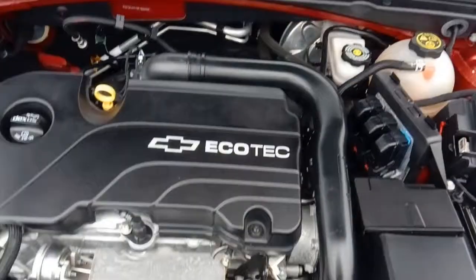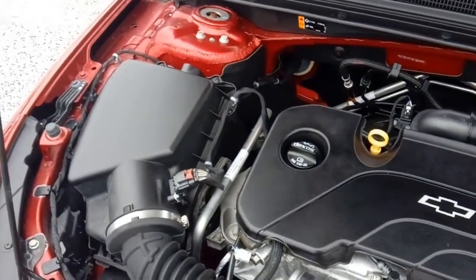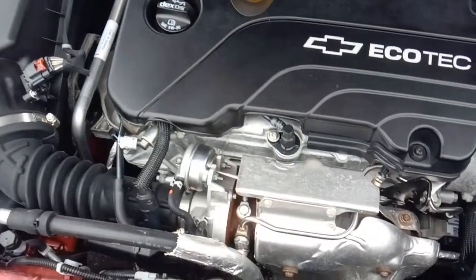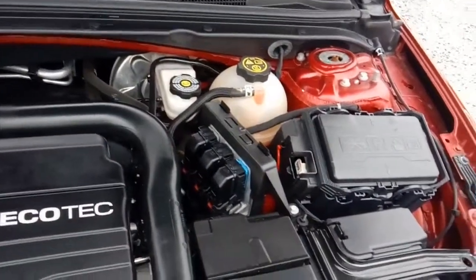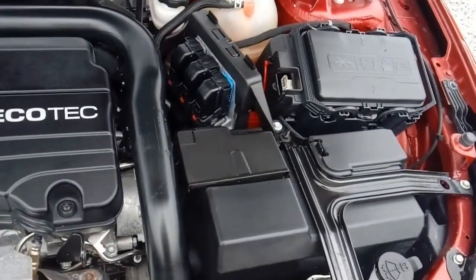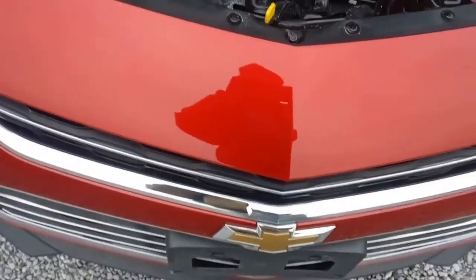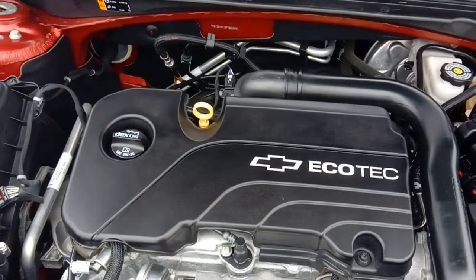Let's go do that. All right, folks. Here we are under the hood. We're looking at the 1.5 liter four-cylinder turbocharged engine. Makes plenty of horsepower. Gets excellent fuel economy. It's clean as a whistle under here. So come on in, check it out. Take this one for a ride. You'll enjoy it. Good car.